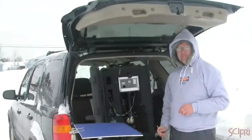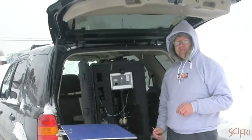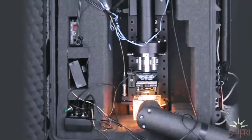That's Ken Liebrecht. He's a physicist at Caltech who also happens to be a snowflake expert. He's been hunting flakes for years and documenting them before they melt with this microscope camera rig. I travel with that. The hard part is getting it through airport security.